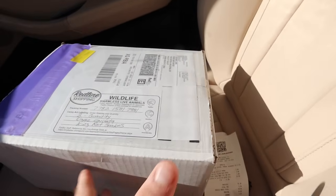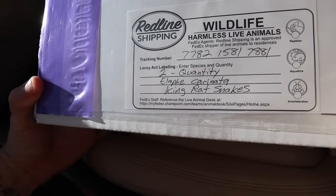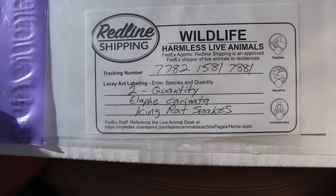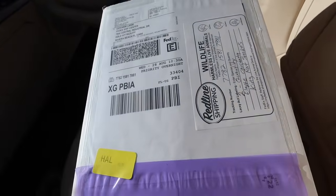All right, ladies and gentlemen, right here, we have our two Elaphe carinata king rat snakes. Let's do this thing, you guys. Super excited to see how these guys look. Let's get home. And just like that, we are back in the garage.